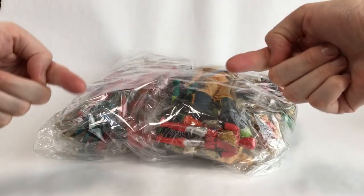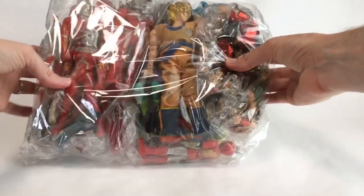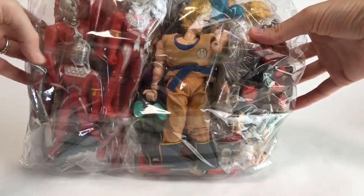Cheers from Japan. I'm the Tokyo Toy Bastard, and I've got another giant bag of junk. This time, it's all vintage, baby. 80s and 90s toys, from what I can tell.